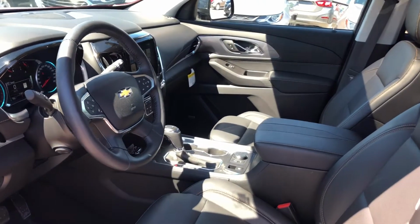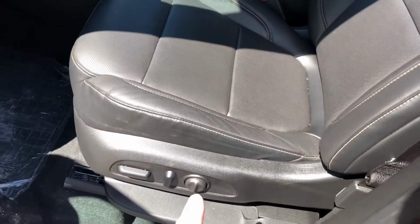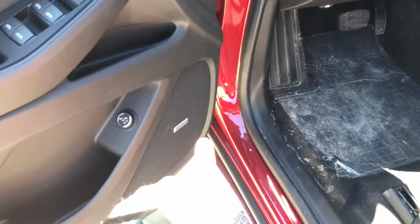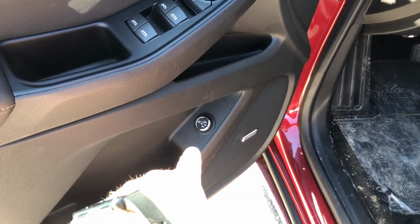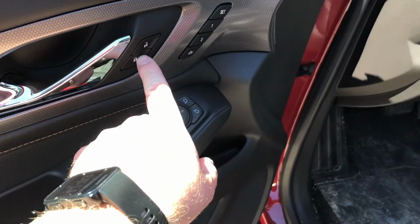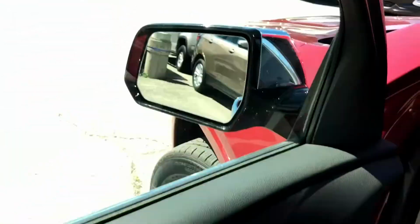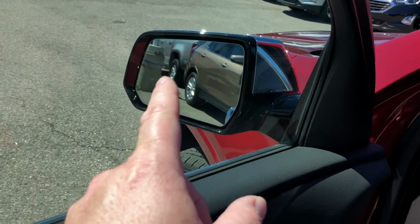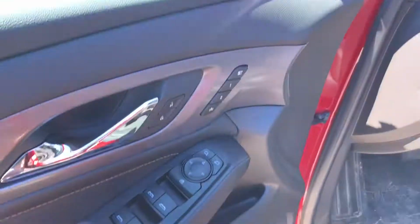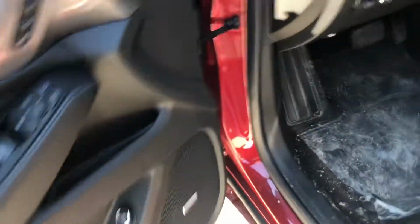Alright, gorgeous interior. Love this Traverse. Leather upholstery all throughout. You have the power adjustable driver's seat, including lumbar support there. Bose premium speakers, power lift gate, power windows, power mirror, power locks. You do have memory preset here for your seat and mirror. You have collision alert, blind side detection there, heated mirror as well. Child safety lock for the rear windows.